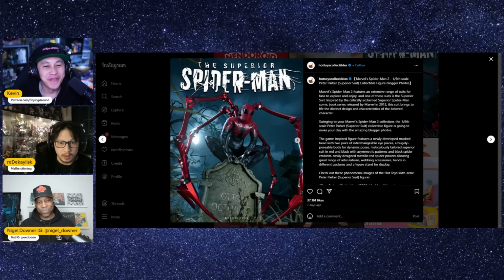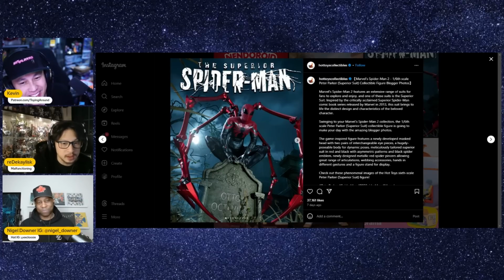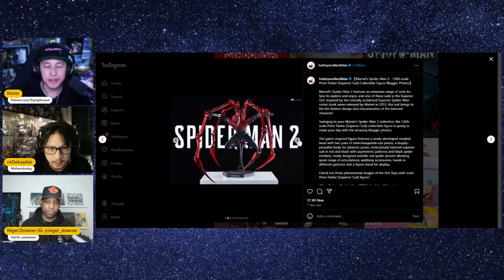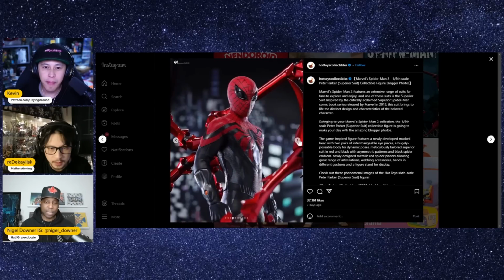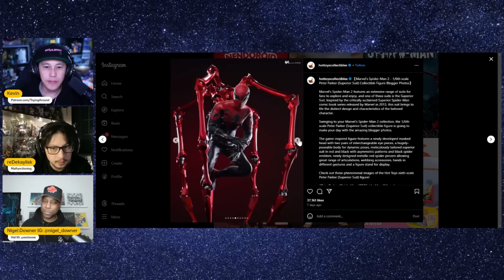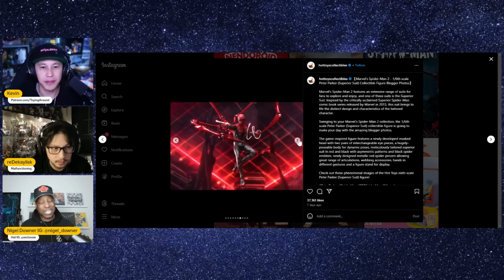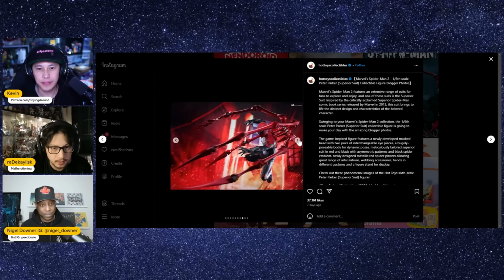Like, I don't know, the background and everything else, and the tombstone. Yeah, but I mean, like the shine, the texture on the arms, the Waldos, man. This one looks really good. Yeah. I think that if you weren't into Hot Toys, or if you're like, I don't know if I want to get a Superior Spider-Man, the photography is outstanding. Like this, the photography alone has sold me on this.